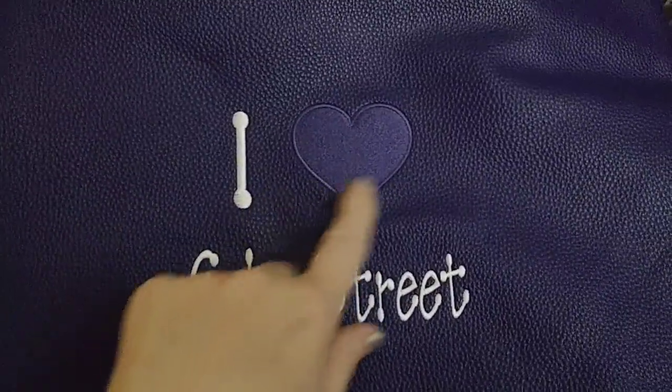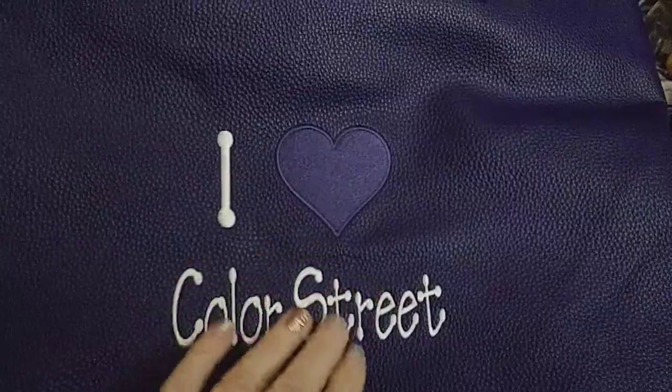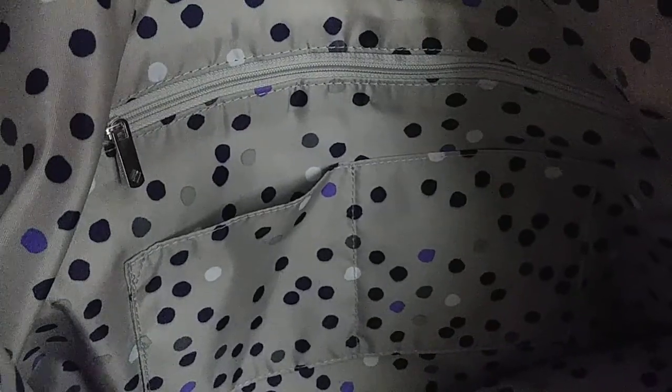This is our one that when you put the heart in there, you could put "I heart" and then whatever you want to put here. There is a pocket on the back for your phone, or I like to put my keys in there so I always know where they are. I love the inside with these polka dots, and it has two pockets right here and also a zipper pocket. It has a nice wide flat bottom, and you could really hold a lot in here.